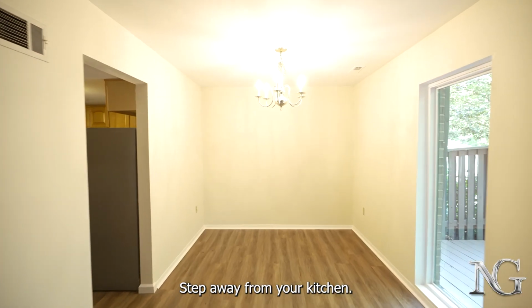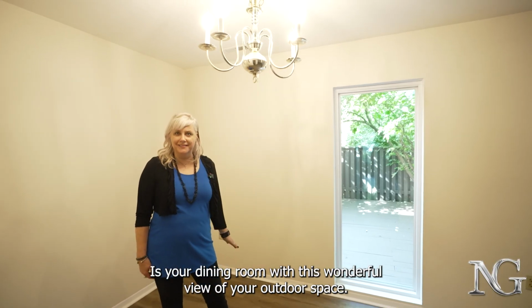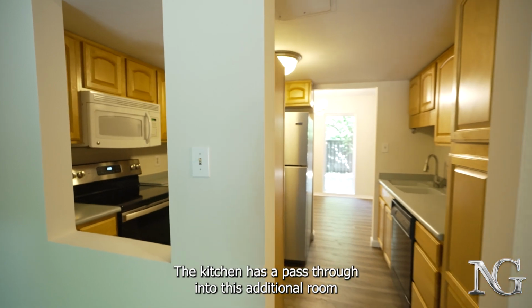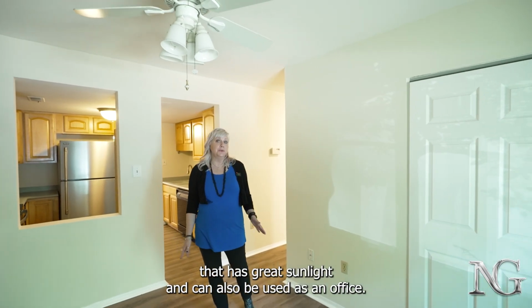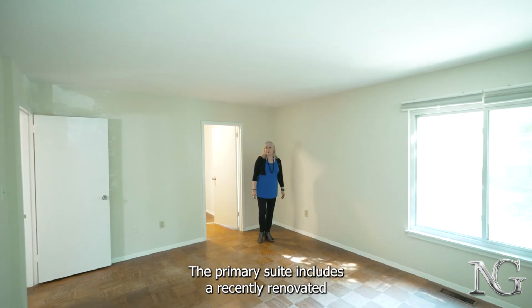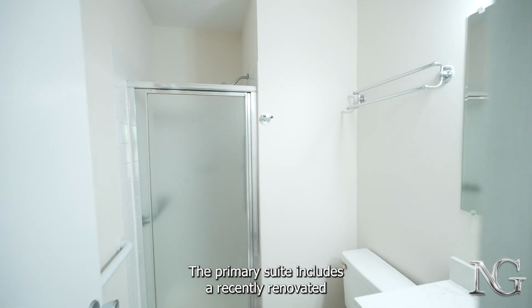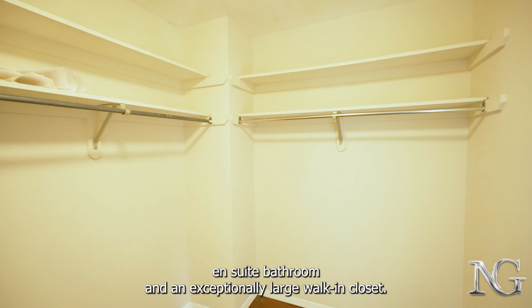Step away from your kitchen is your dining room with this wonderful view of your outdoor space. The kitchen has a pass-through into this additional room that has great sunlight and can also be used as an office since so many of us are working from home. The primary suite includes a recently renovated ensuite bathroom and an exceptionally large walk-in closet.